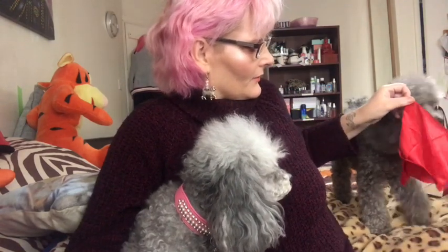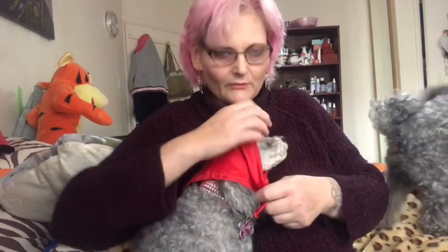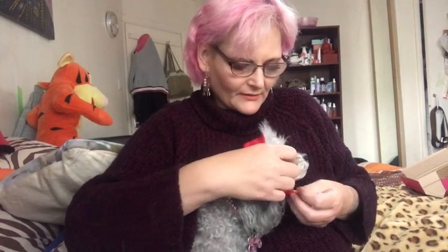Billy, would you like this? Billy, do you want this? Do you want it? No. Should we put it around you? Should we give you a little bandana? Or should we make it into a little scarf? That'd be nice. You could be Little Red Riding Hood, couldn't you? There you go. For the purposes of this, there you go. That's it. Look, Billy's got his thing. Oh, Dora, you look so gorgeous.